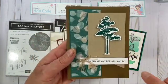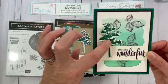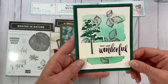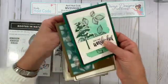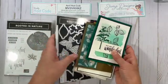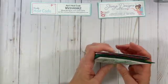Here's another one of the trees. And then here's this same tree with some of the leaf stamps behind it. So again, very nature-oriented set. Lots of possibilities with that. It's a nice big stamp set.